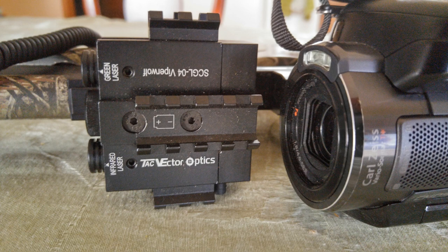The Viper Wolf laser sight is also very easy on batteries. Overall, I'm very happy with it. It's a very good sight. I certainly would buy it again.